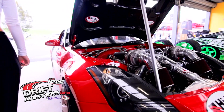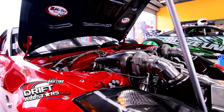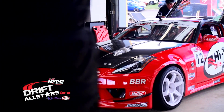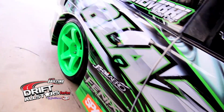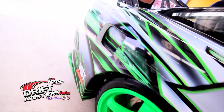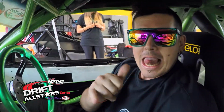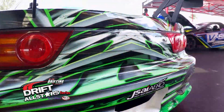There is the car that Cam had to step out of. Fuel issues for the 350Z, and unfortunately out in the round of 32. And on the other side, you've got Scott Shemry, the points leader, who continues through for the Blaze unit in the Australian Brewery. We have 16 left here at round 2. This is Hi-Tec Drift All-Stars, thanks to Achilles Radials.